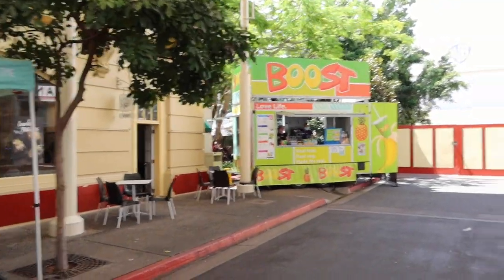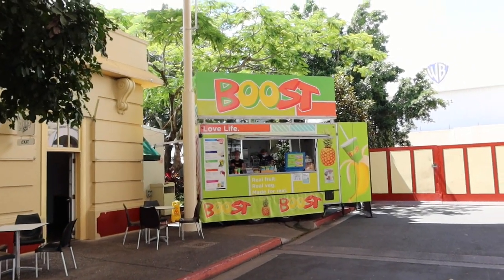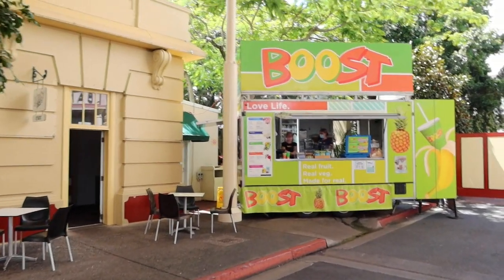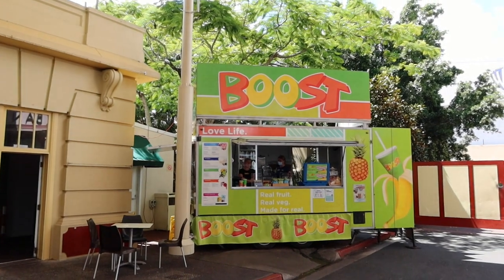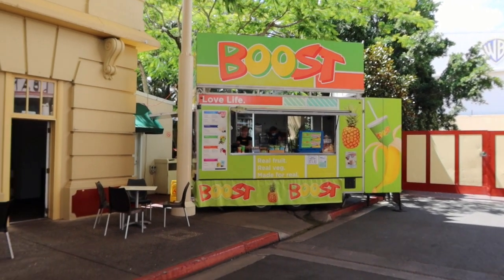And like we've been seeing around the rest of the Village Roadshow theme parks, we've also got a Boost truck as well. Like I said, it's fun to see it in the park. Their prices are higher than normal, but overall it's kind of cool having a little Boost as the healthier alternative to what other things offered in the park.